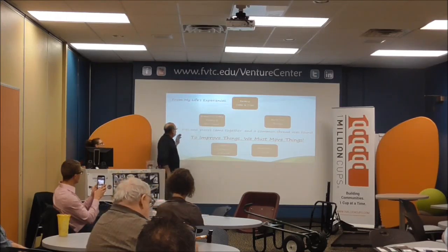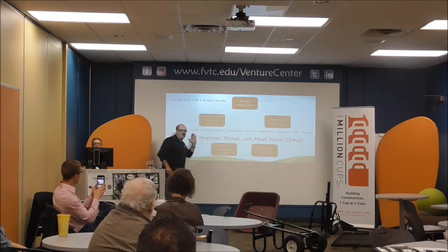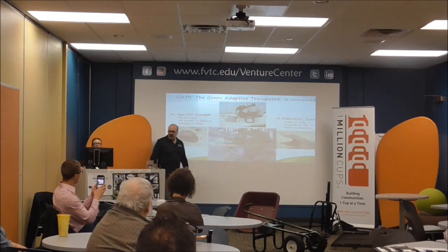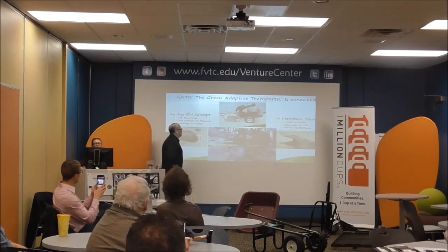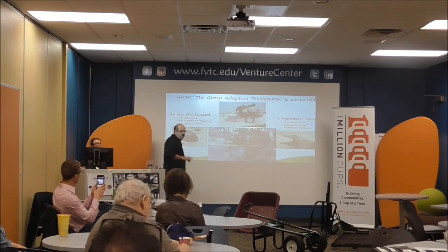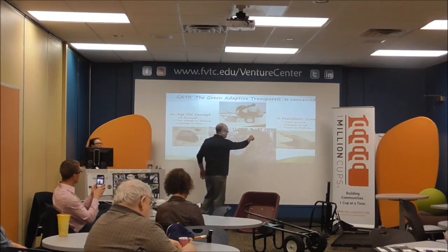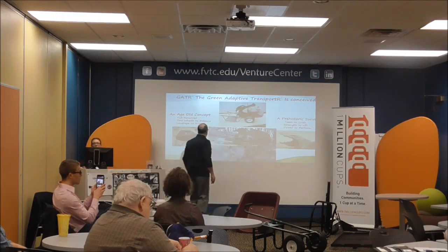Out of all these experiences, bits and pieces came together, and a common thread was found. That was, to improve things, we must move things. Okay, so thus, GATR, the Green Adaptive Transporter, is conceived. It really comes together with two notions. One is an age-old concept, and second is a prehistoric survivor, the crocodile and alligator.